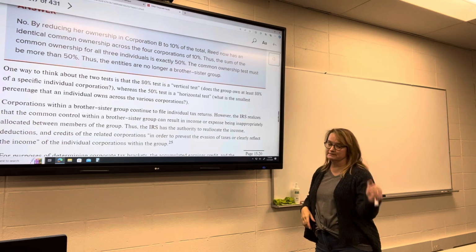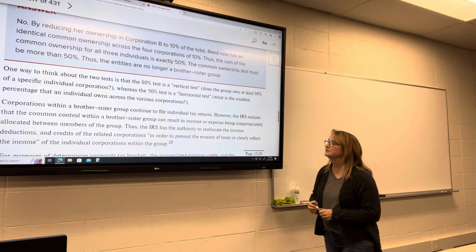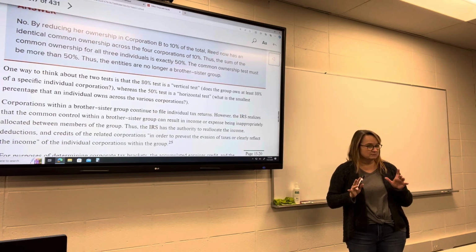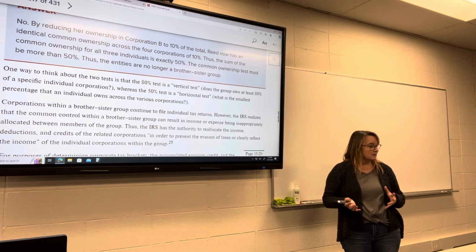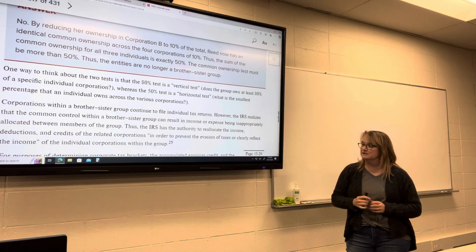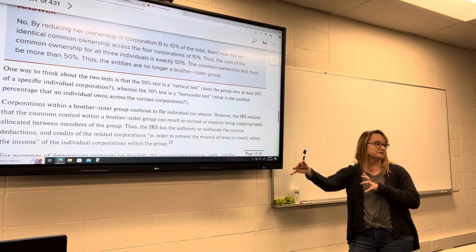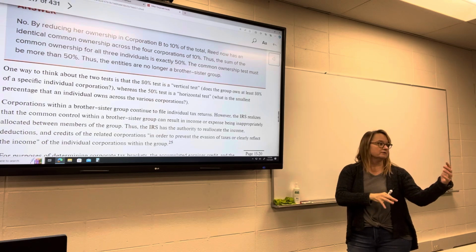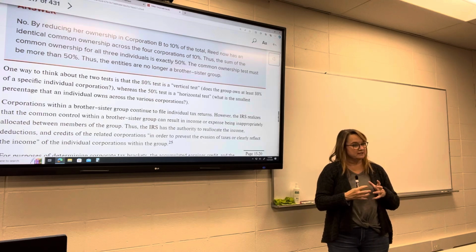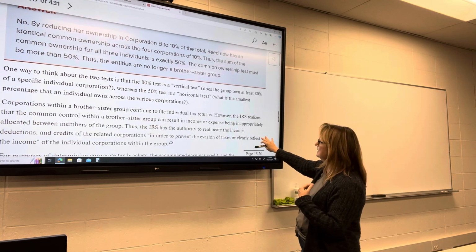However, see, there's a limitation on the brother-sister groups. The IRS realizes that the common control within a brother-sister group can result in income or expense being inappropriately allocated between members of the group. They can finagle the income and expenses from these because they control them, right? So the IRS with these brother-sister groups has the authority to reallocate the income, deductions, and credits of the related corporations. So they can come in and examine and say, you know, this expense in Corporation B should actually be with Corporation A. Because it's not a parent-subsidiary where you can do a consolidated return, you don't have that ability to combine those items of income and expense.